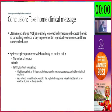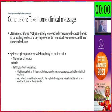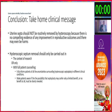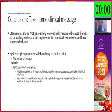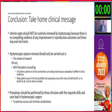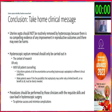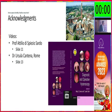If they've got a complete septum, with an adverse history, I'm still going to remove those because the trials I showed you didn't really address those. But if a patient, and often these women are desperate, absolutely wants that septum removed, then I would still do that for them as long as they're fully aware of the potential of limited benefit or no benefit at all. So I'm not saying absolutely don't do it, but particularly for your partial septums, particularly with not a very strong history of reproductive failure, I would be very cautious of jumping in routinely to remove the septums.